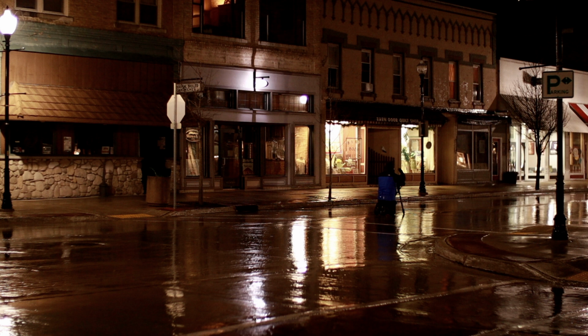Shooting in manual mode, first thing I need to do is level this thing. These street lights make for nice light. The wet street is nice as well. I may want to get a little bit lower here.